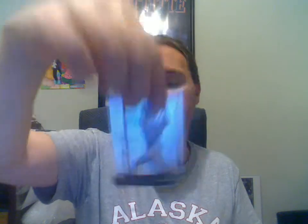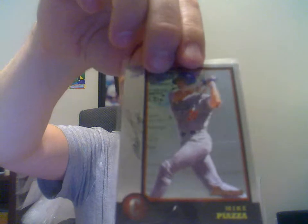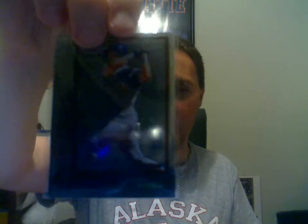Mike Piazza, 1998 Bowman. And that looks like the international version there, where it's got the little map in the back, and it's got New York, because that's where Mike's from.